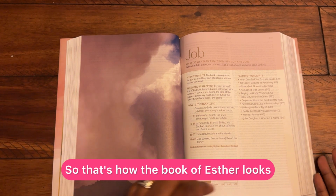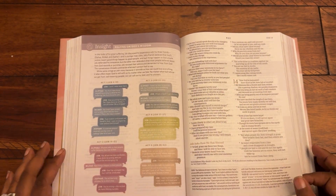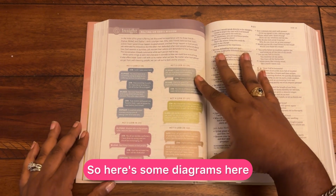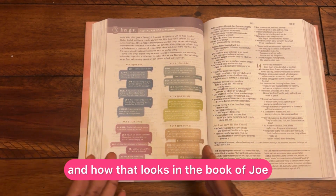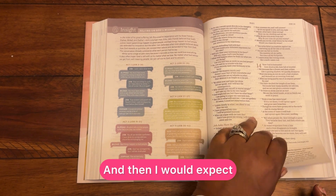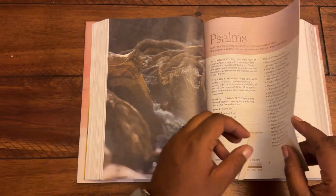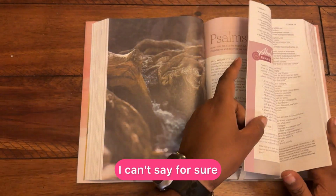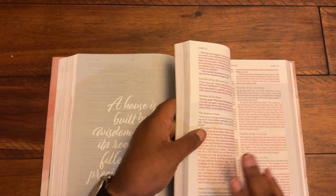So that's how the book of Esther looks. This is a study Bible. So I fully expect, so here's some diagrams here. This is insight on relying on God's wisdom and how that looks in the book of Job. And then I would expect that there's some maps here somewhere. I can't say for sure because I don't know where the maps would be.